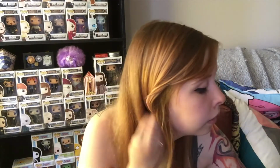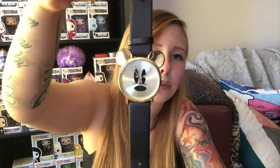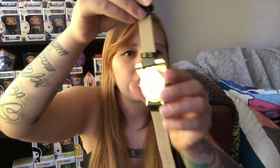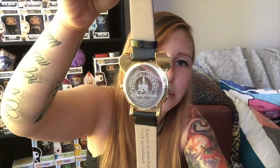Yeah, €15.99. And then I bought a watch. I'm so happy I found this. I couldn't find it anywhere, and then when I was looking around in the Disneyland hotel, I went into the gift shop and I found it. It is this Mickey watch, and this was €39.99. And then on the other side, it does say original Disneyland parks on it. So that's really cool. I love this watch so much. I'm so excited that I found this.